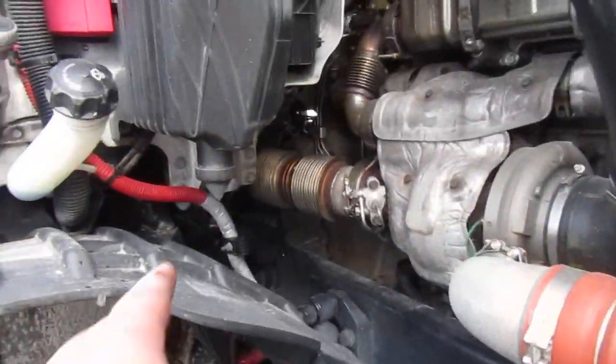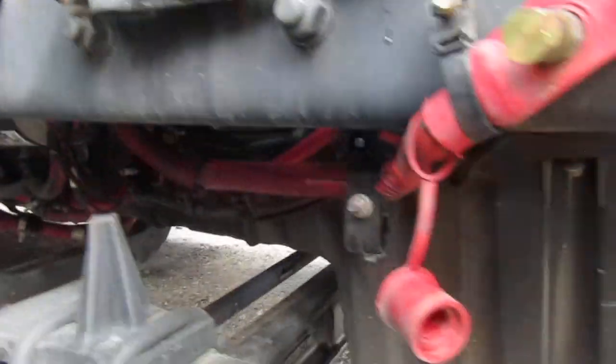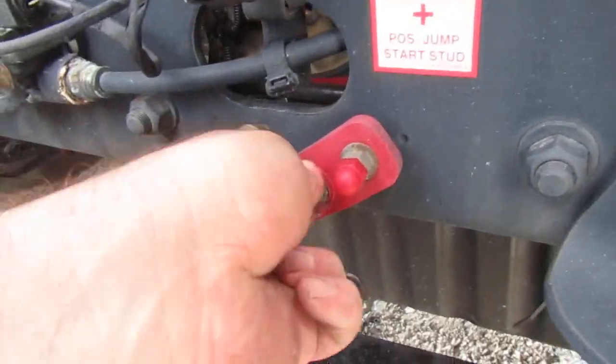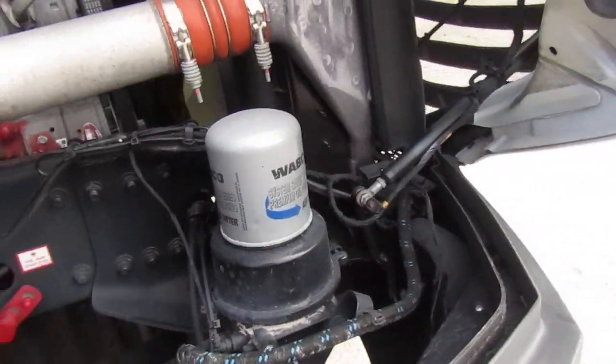Move along here, you have some drips, because I just moved it. You have some drips right there from the AC. Everything else is nice and dry. Oh my god, people. Nice and presentable. Very demure, if you will.